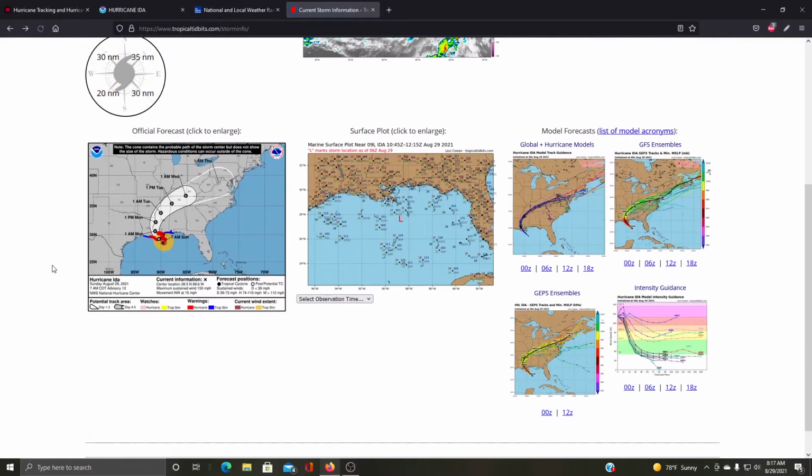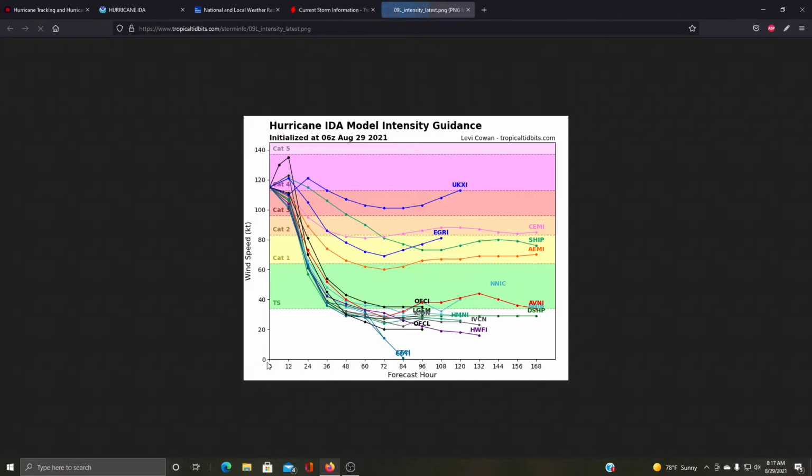Now, spaghetti models and all that stuff at this point don't really matter. I mean, we know where it's going to make landfall, but we have one that takes it up to a Category 5, and a couple that are on the stronger side of the Category 4, which is already there. So this basically needs to update.